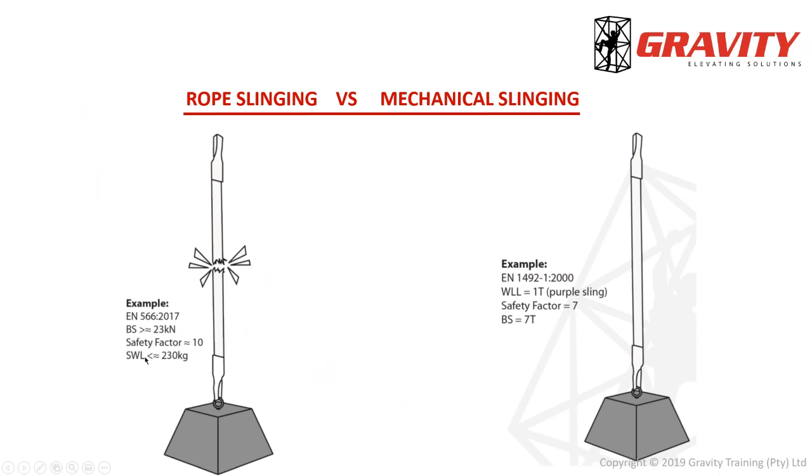If we go back to the rope slings or the rope equipment slings, it's rated only with a breaking strain of 2,300 kilograms. So we need to find out what is the safe working load, or the working load limit, for that specific sling. In this case, it is 230 kilograms. Please note, this will not be identified on the sling itself. You will only see the breaking strain.